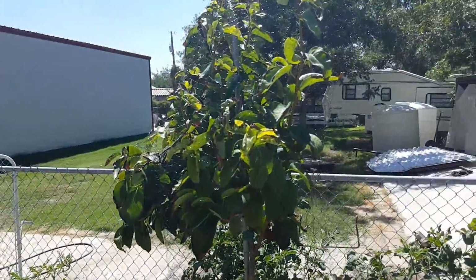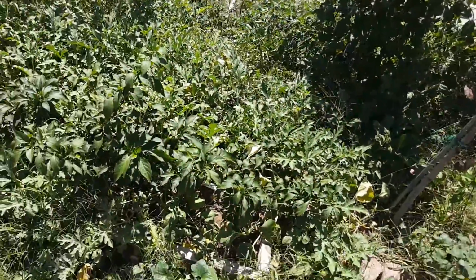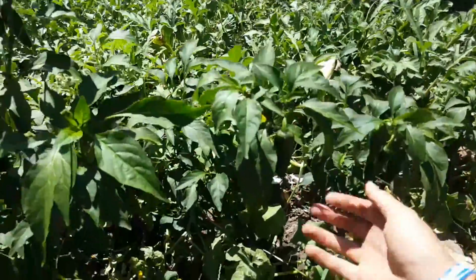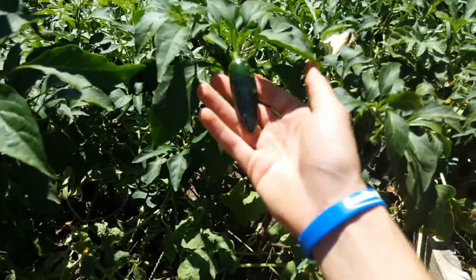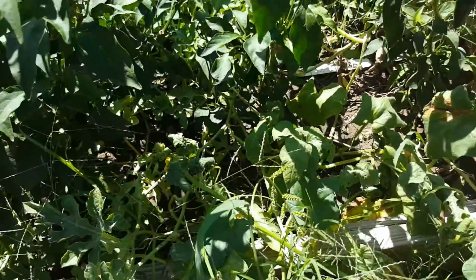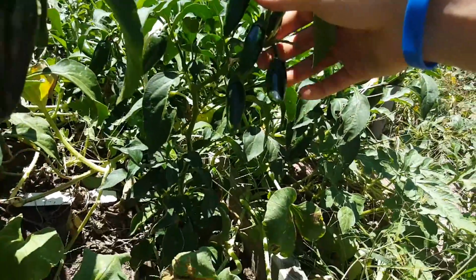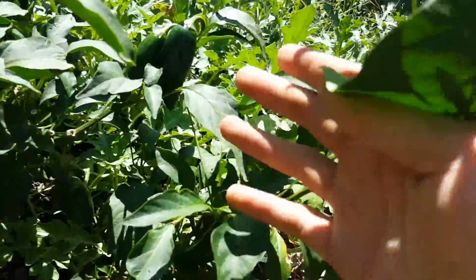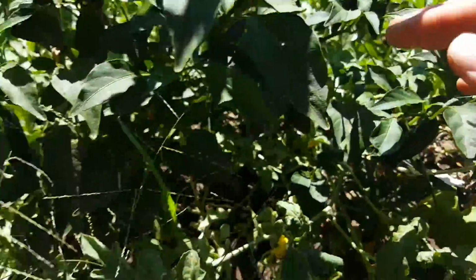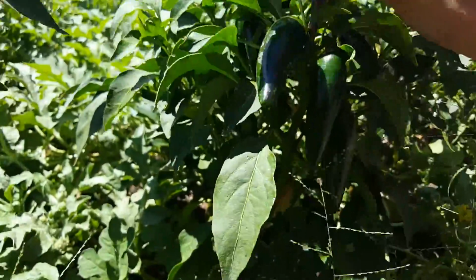Okay, so going on, there's the peach or the apple pear tree. And then more Jalafuegos. I've been reluctant to pick these guys actually because they're just so freaking ginormous. Look at that. Look how big that thing is. It's humongous, and I want to wait till they turn red because it just looks so beautiful. Look at all those guys on there. Look at these guys back here. Oh man. I want to wait till they turn red just to make sure that they are perfect. Oh my god. Look at all those.